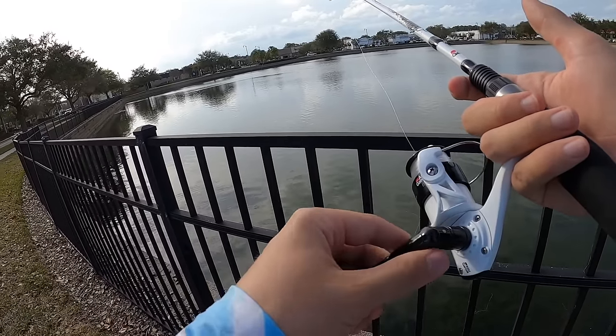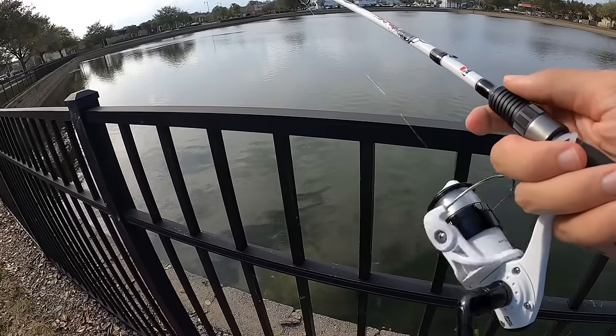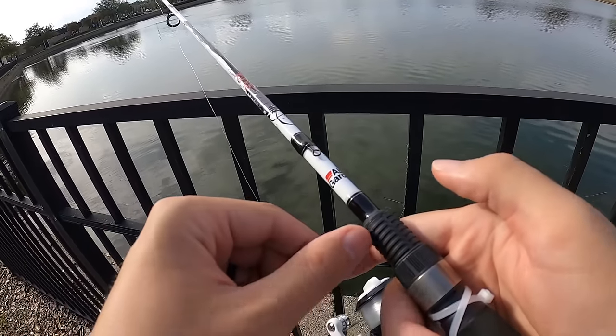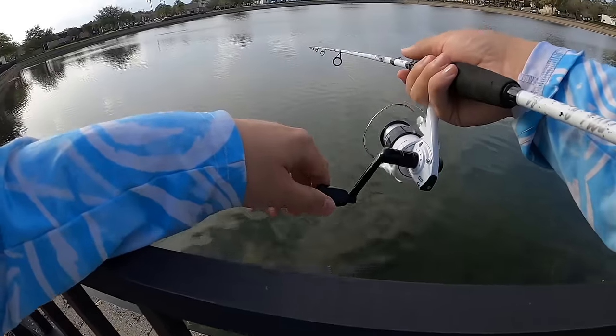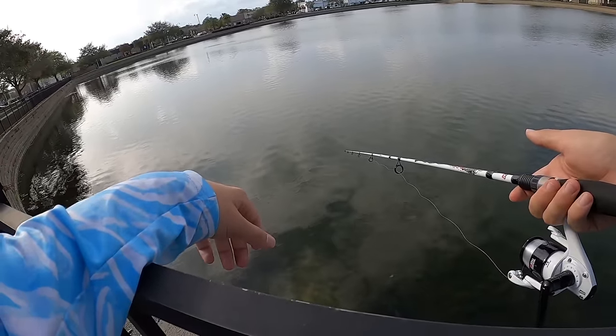Where, like, I just feel like this, especially the handle, might just break. And up here, it's kind of got, like, cheapish plastic to it. It's sharp a little bit when you touch it. But again, I mean, 40 bucks, and that's not to say cheap plastic cannot get the job done.